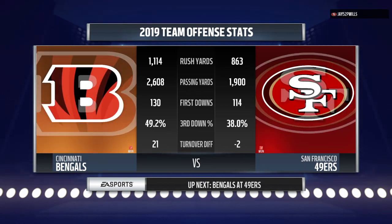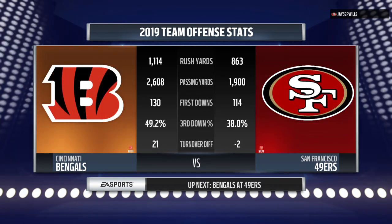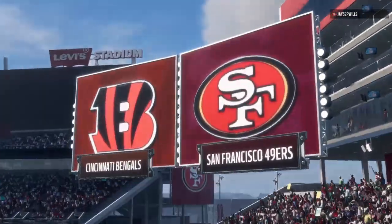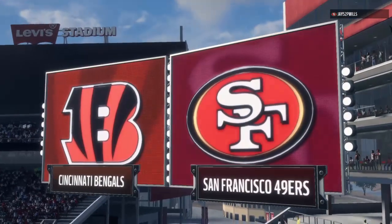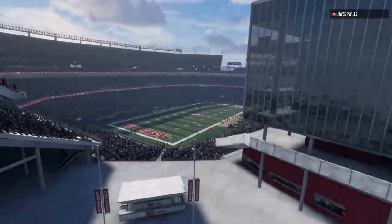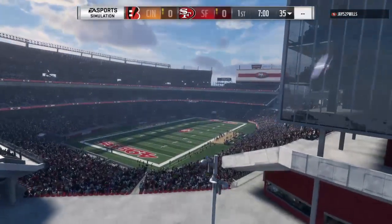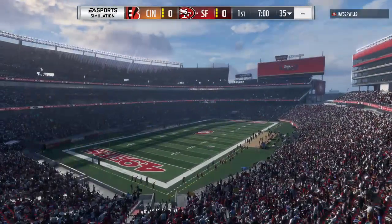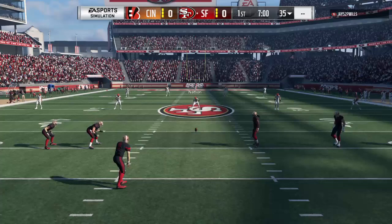Everyone, I'm Larry Ridley, and this is the NFL on EA Sports. Today's matchup features two teams looking for a win. It's the 49ers coming in at 5-5, going up against the Bengals, who come in at 10-0. We're about 40 miles south of Candlestick Point as we welcome you inside Levi's Stadium in Santa Clara.